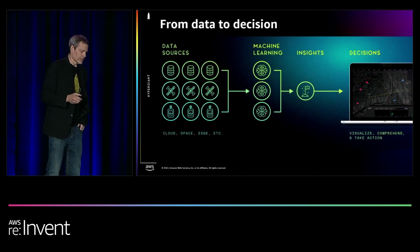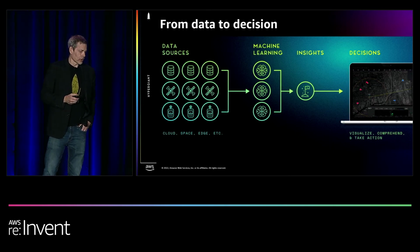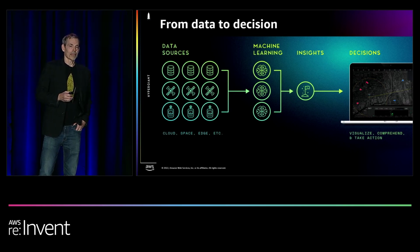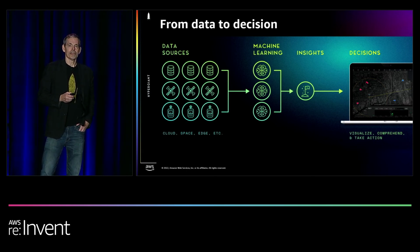You've probably seen slides like this a few times in your life, but we'll go ahead and go through it again. We've got a bunch of different kinds of data coming in, multimodal, across different spheres of action. We use machine learning and analytics to make sense of that data. And then finally, we visualize it so we can provide insights directly to the end user, which in this case is the warfighter.